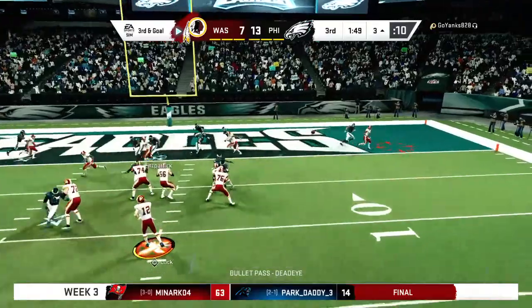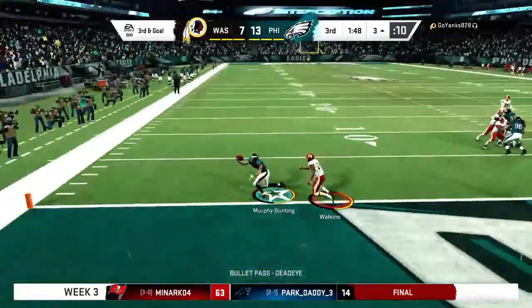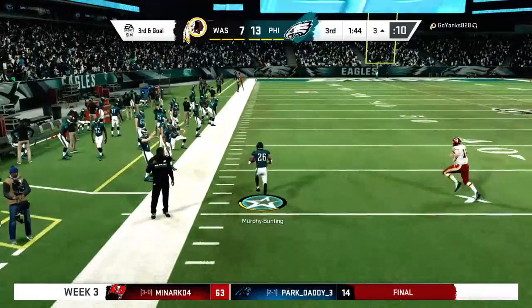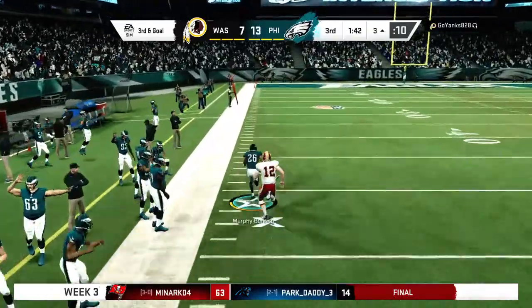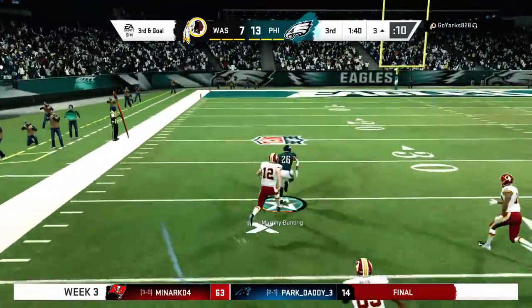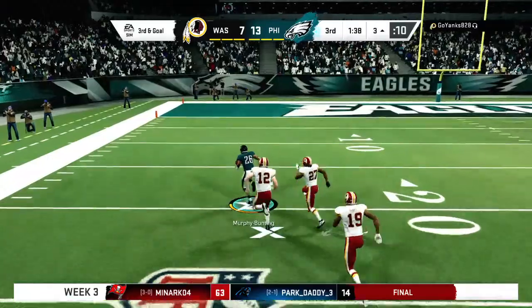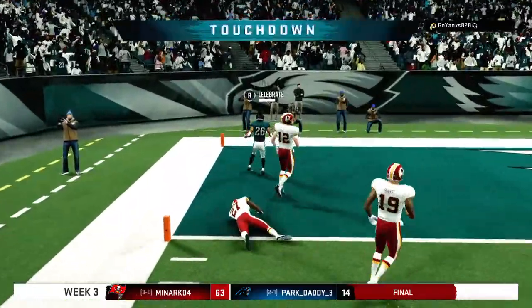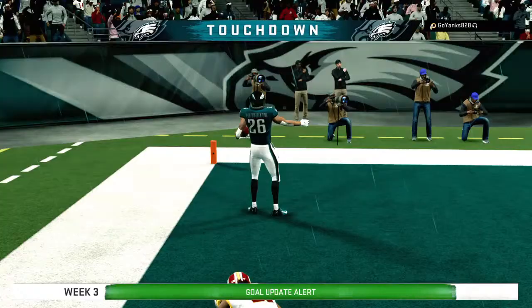Now Luck on third and goal. And Luck will be intercepted for a third time. Able to get there and pick it. And now nothing but green ahead of him. The 40, the 30, past the 20, 10, and he'll score. Touchdown, Eagles.